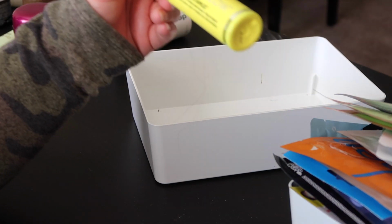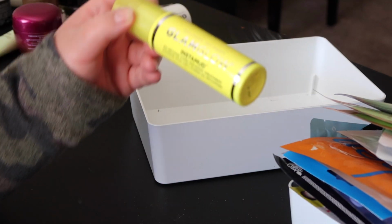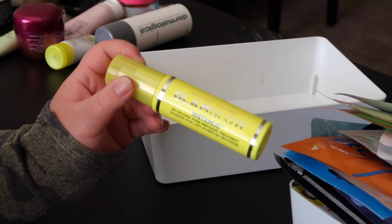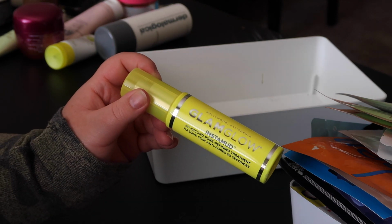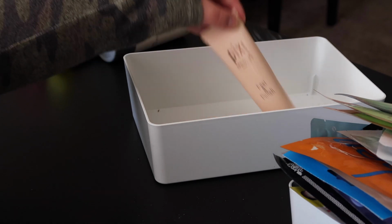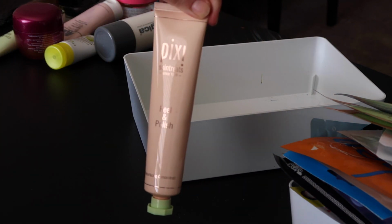I will be keeping, ew, there's hair in here, oh my god. I'm going to keep the Glam Glow Insta-Mud. This is like a 60-second bubbling exfoliating mask. I like having this for days when I want to do a mask, but I don't feel like waiting around for it. And then finally, in this container, we've got the Pixie Peel and Polish.